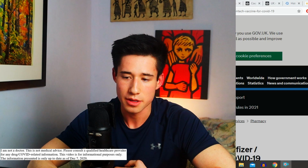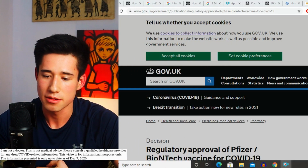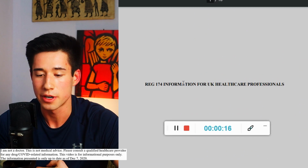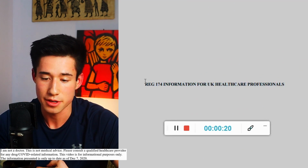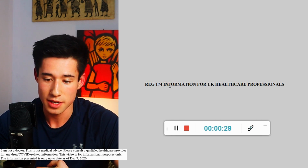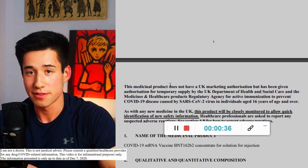If you go on the UK's government website and you scroll down, they have a document with the title Reg 174, Information for UK Healthcare Professionals. I assume this is referring to Regulation 174, which has given temporary authorization for this vaccine in the UK. And this honestly looks like a monograph, or at least it gives the appearance of a monograph.